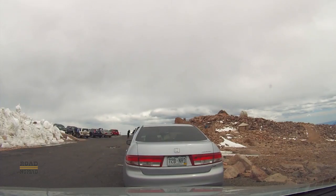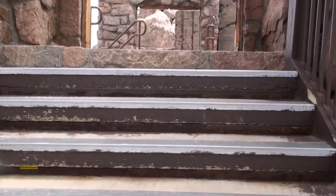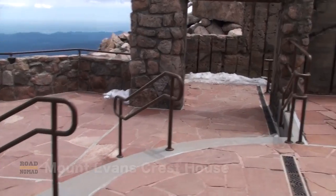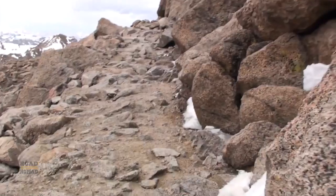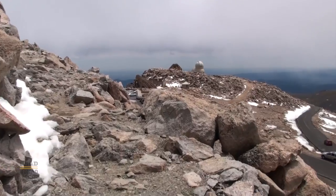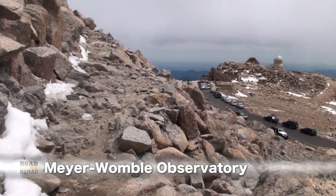And here we are. These ruins belong to the Mount Evans Crest House, which had a restaurant and a gift shop, but burned down in 1979, so there it is. Now we'll attempt to climb to the summit of Mount Evans. Let me tell you, it is not the easiest of hikes, and I am freezing, by the way. Definitely came underdressed.